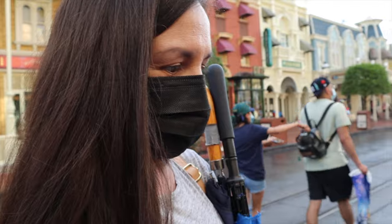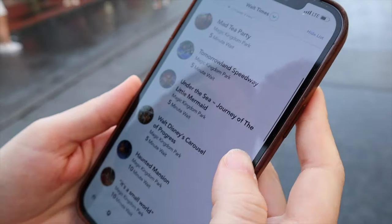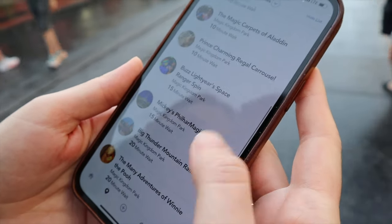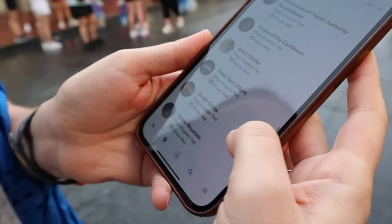I don't know what's going on. Maybe people are in different places for Memorial Day. I don't know how it's gonna be 4th of July. We'll probably come back and see, but right now it's pretty good. All right, so there's no wait times. 5 minutes, 5 minutes, 5 minutes. Wow, 10 minutes. Not that bad. Pirates is 25. Yeah, Big Thunder is 20.